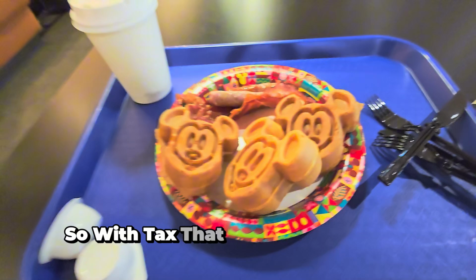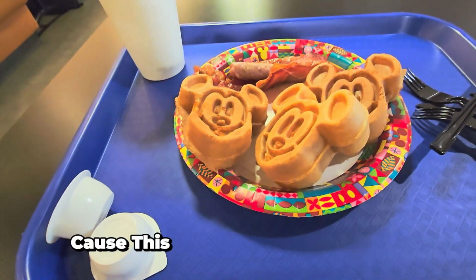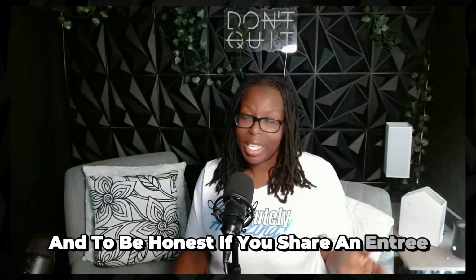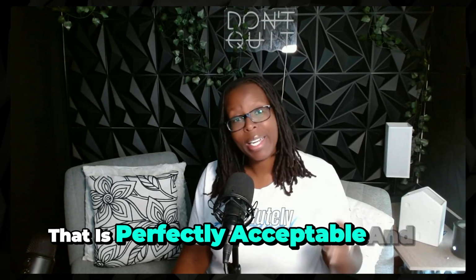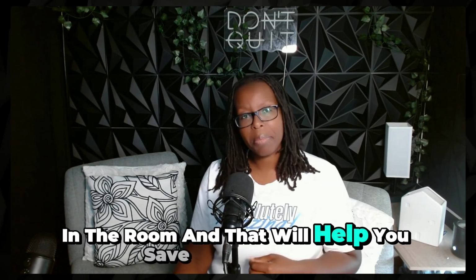Breakfast items tend to be the best value, and in my opinion, they're pretty large portion sizes. So when we go, we usually just get a breakfast platter and split it between the two of us, and we both have a great meal. And to be honest, if you share an entree, that is perfectly acceptable and it saves you money. We do this a lot when we go to Disney. You can also bring your own snacks and drinks to keep in the refrigerator in the room, and that will help you save money as well.